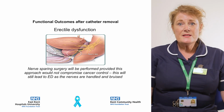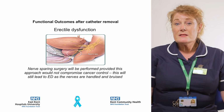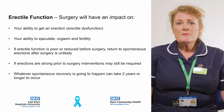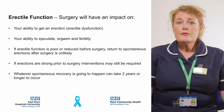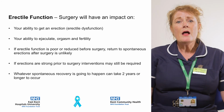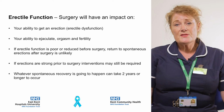We do not offer this in patients with more advanced disease. Your surgeon will discuss with you if appropriate. Even with nerve-sparing surgery, erections are not guaranteed. Even if you have no pre-existing problems with erectile function before the operation, that does not mean you will automatically regain function after surgery.